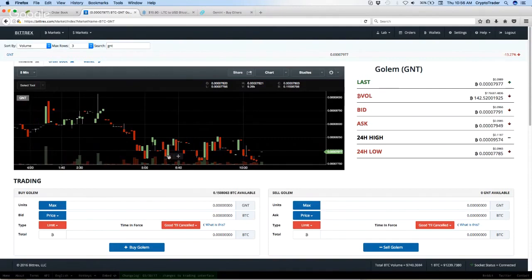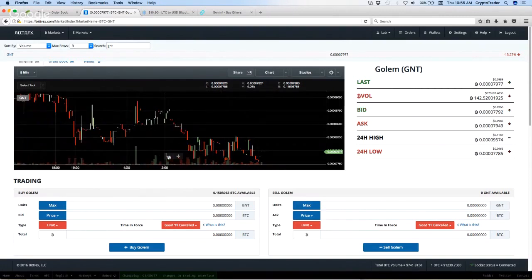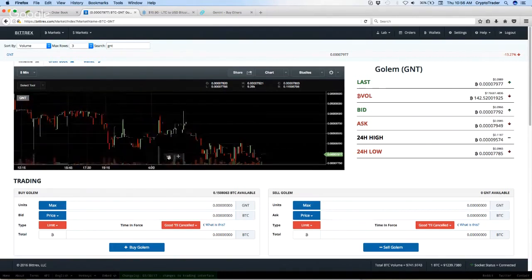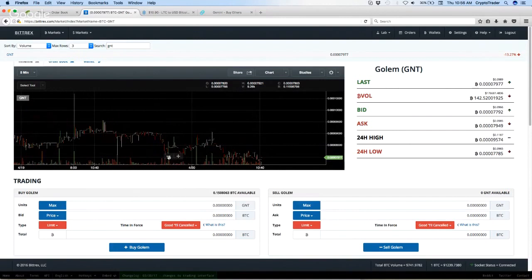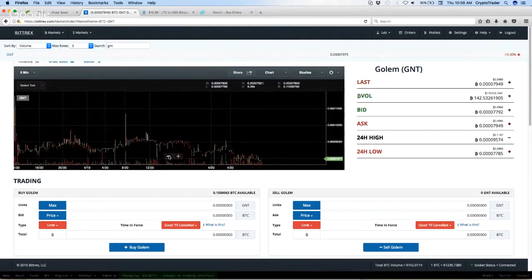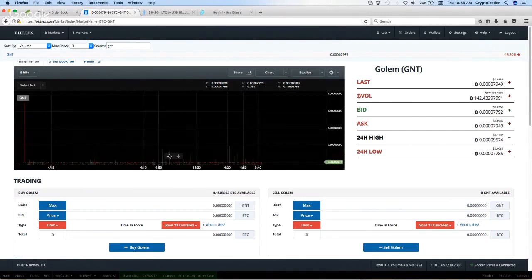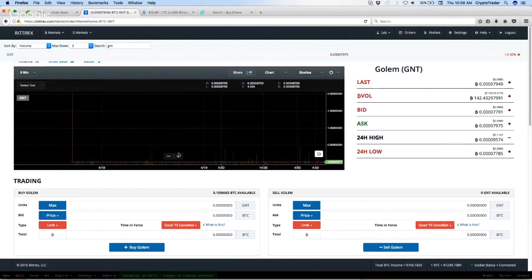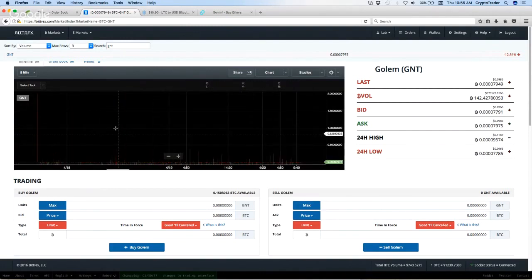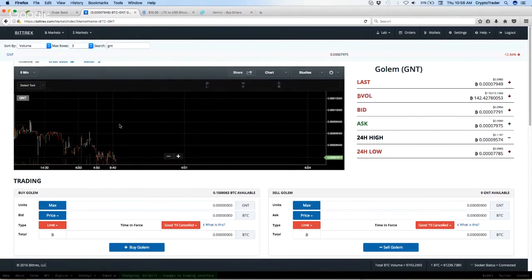But considering this is all the data I have, a good drop to 6,000 would possibly be a good entry. Based on this chart, it's basically bottomed out. Not much data here, and that's a problem when they're first listed on an exchange. Even though they've been listed on different exchanges for a while, you're not going to have a good charting system to go off of to plot out your support and resistance.